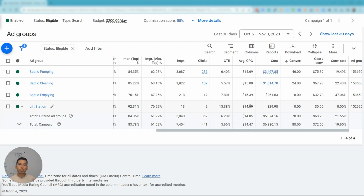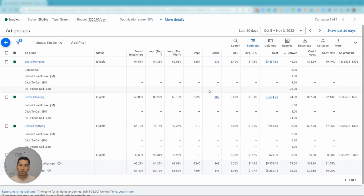Now, I told you we would go over the conversions, so let me enable that so you can see exactly what I'm talking about, specifically this column, which is related to the cost per conversion and the conversion rate. All right, here we are. You can see septic pumping. We had 3 contact us forms, 9 actual forms on the landing page, 8 phone calls from the ad, click to call, and then 26 actual phone calls from the landing page itself for septic pumping.